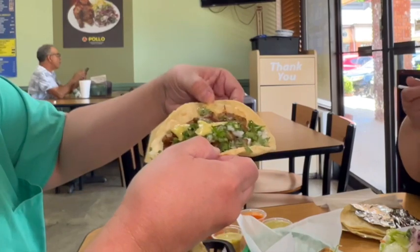Taquitos de tripa. I mean, cow, dog tacos, and they make it here. In the rest of the country you can find it, and they call it chitlins. What did you say, chitlins? Chitlins, my accent. Taquitos de tripa, or the dog tacos. It's kind of like a chitlins. Good? Oh, yeah.